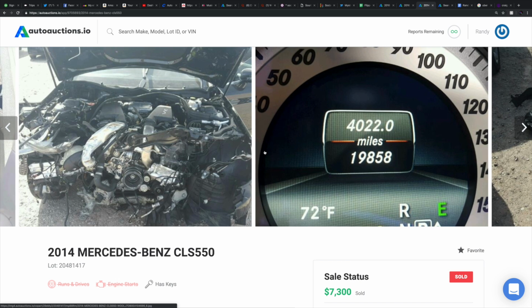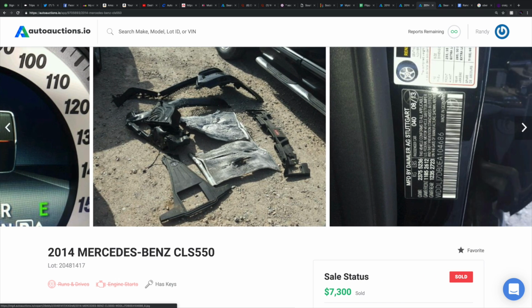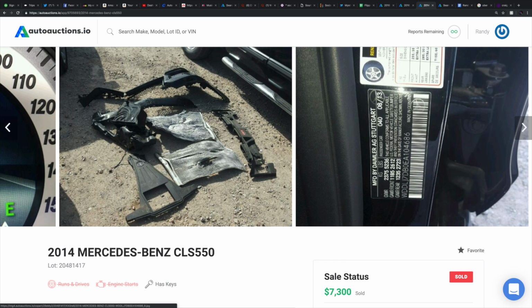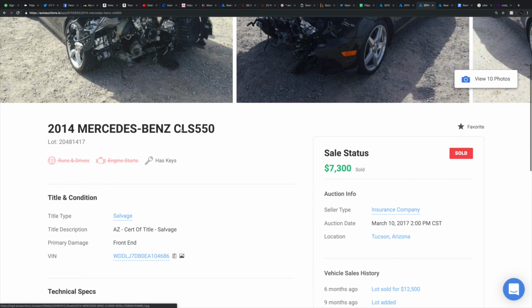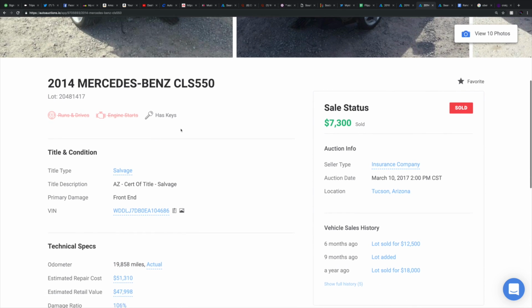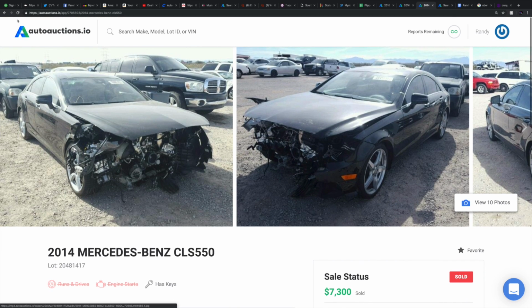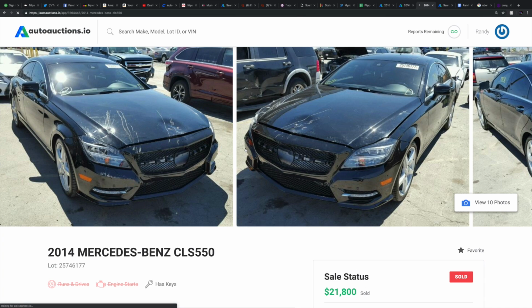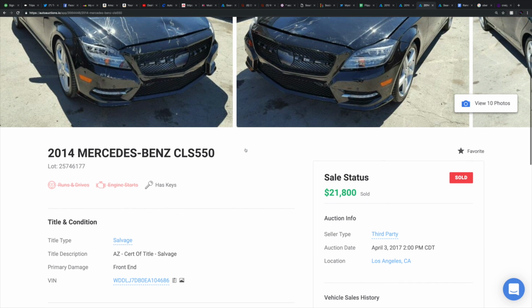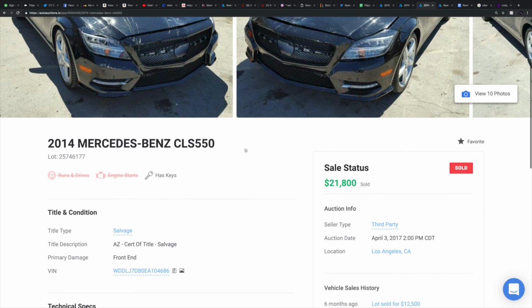Sorry about that. I wasn't expecting that. I did not see that kind of damage from this picture, I guess. Wow. Okay. 7,300 bucks, 19,800 miles. Yeah, we got to move on because I'm dying to see how this thing progressed. It reached a high point here at $21,800 in Los Angeles, California. Has keys, does not start, does not run and drive.